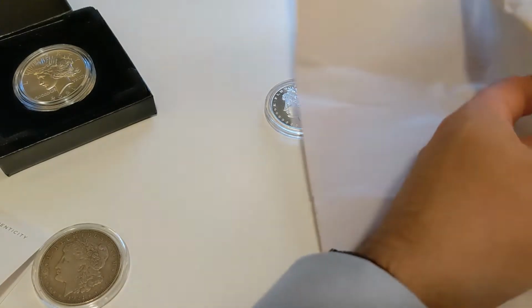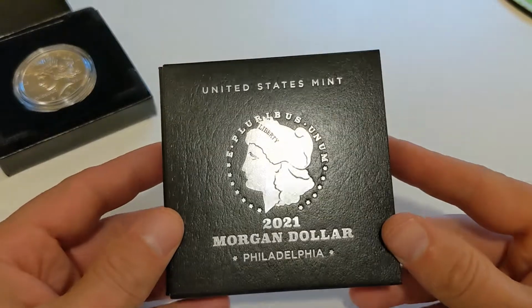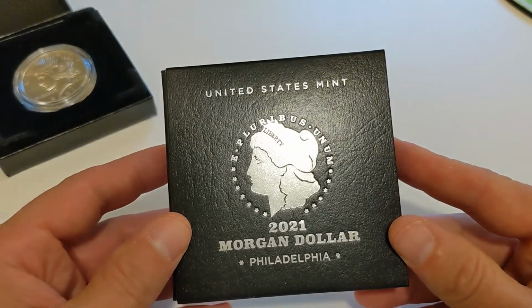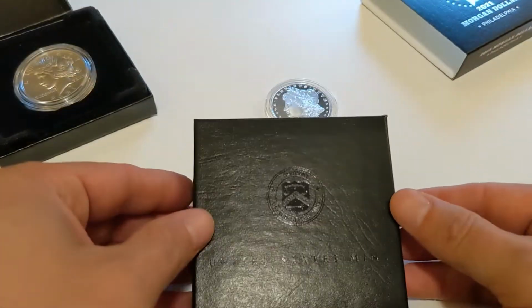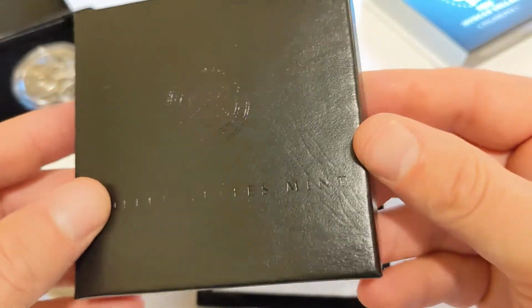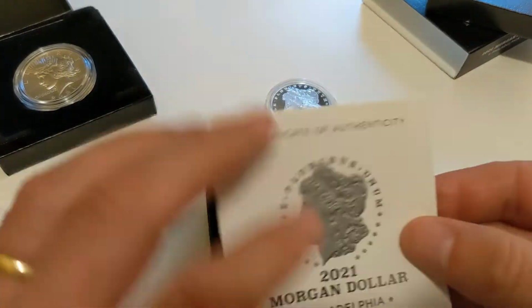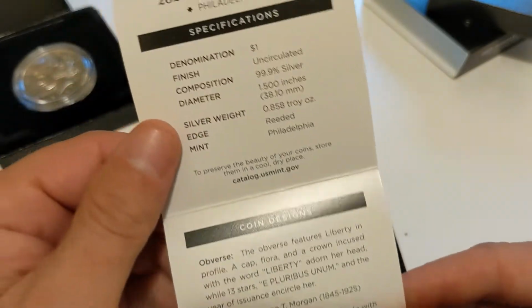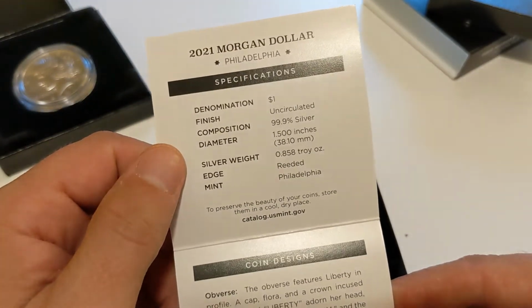And now the Morgan. Same style case. 1921. Pretty minimalistic there. And just like the peace dollar, yep, we're 999 silver.